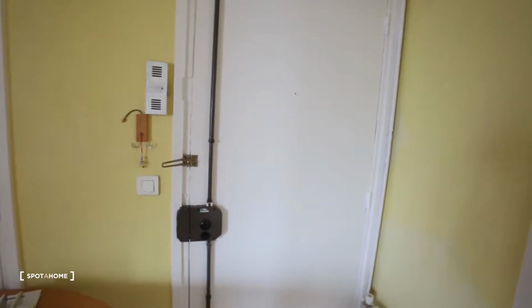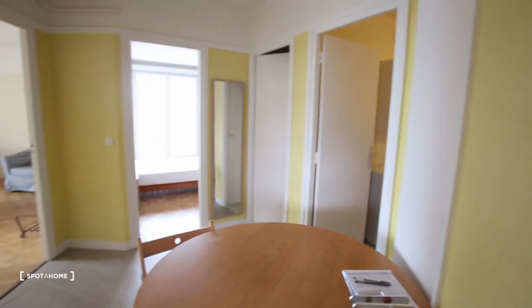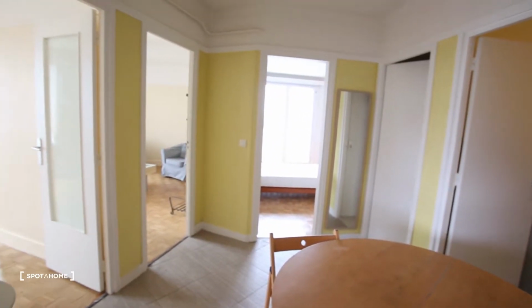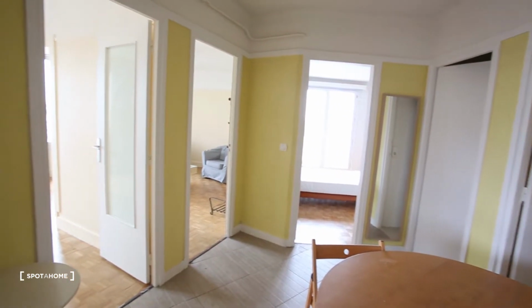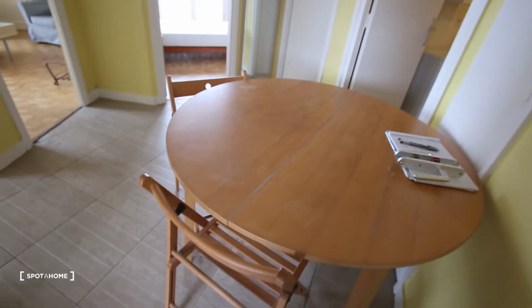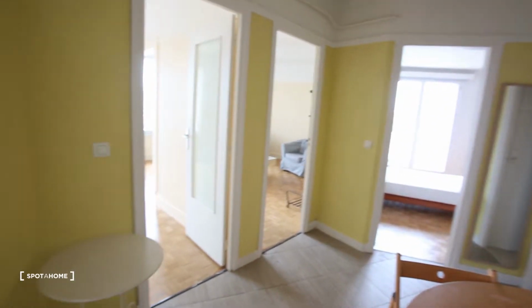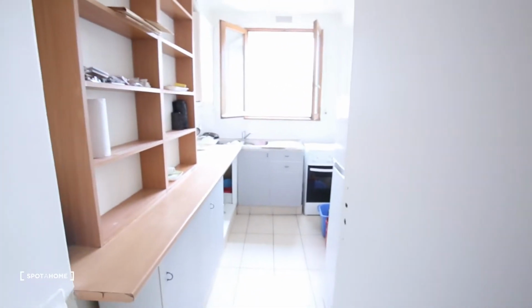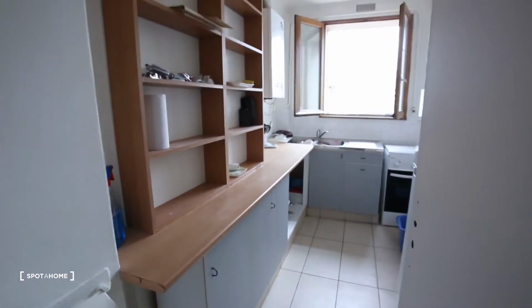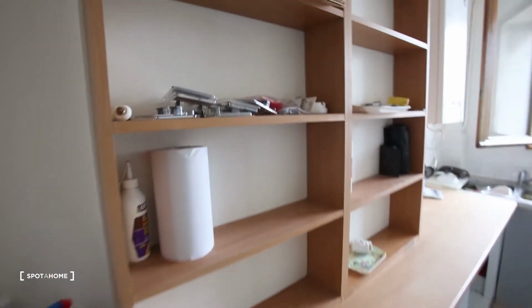So this is the front door. When you enter you have a little hall with a dining table and chairs. There are still a couple of things because there were some works in the apartment. So here you can see, this is the kitchen, so you have a lot of shelves. Don't worry, all of this is going to go away.